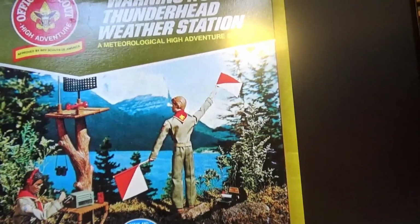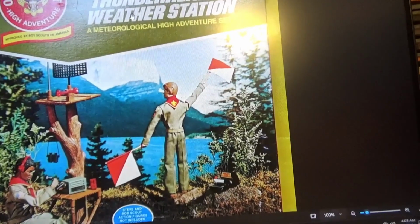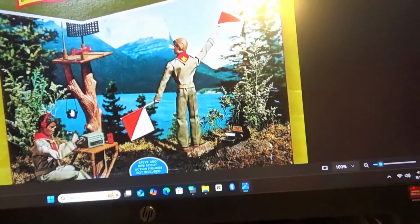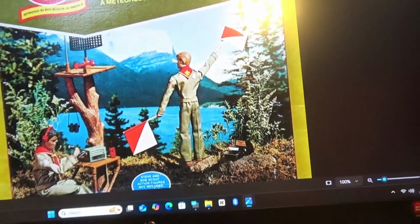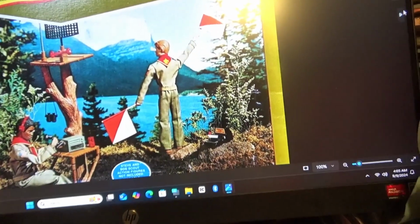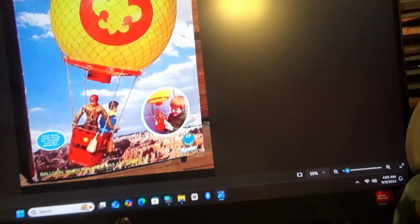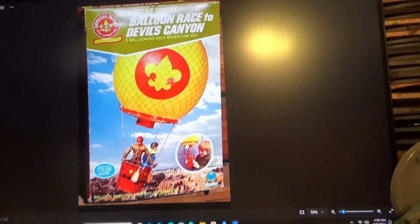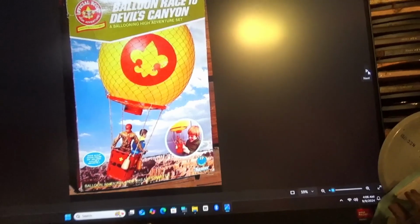Okay, this one says not recommended for children under 3. Scott Scout warning from Thunderhead Weather Station. So him and Bob here are weathermen trying to warn airplanes or the people on the lake of an impending storm. Then you got Scott Scout's balloon race to Devil Canyon. So Scott's taking a Cub Scout with him. Maybe Scott seen that movie Alive. Bad joke.